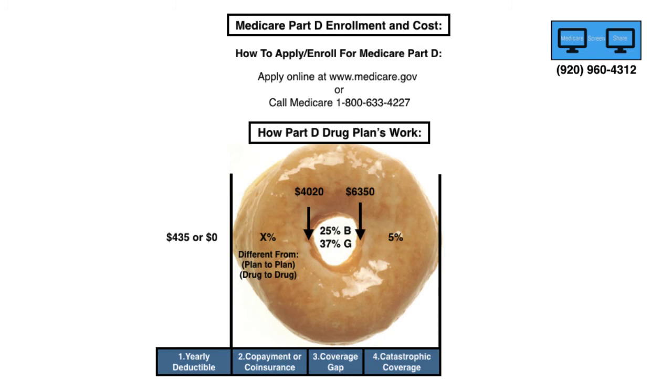In this gap, you will be responsible for paying 25% of brand name drugs and 37% of generic drugs. Now, when you have paid a total of $6,350, you move into what's called catastrophic coverage. This is where the government steps in and helps you out. You are then responsible for 5% of drug costs from this point until the end of the year.